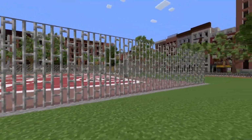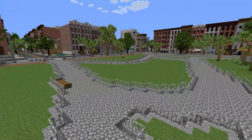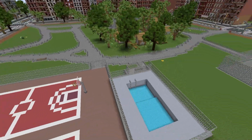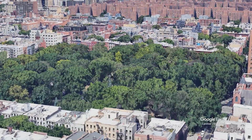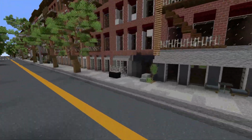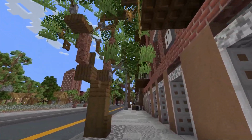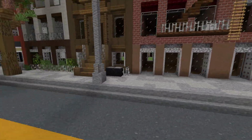I don't really know what I want to do with these iron fences yet. They are a little bit bland, but we'll see. Obviously, I have to add lots of trees in here. Lots and lots of trees. I want it to be very, very green. But some of the work that I've done is down on street level. So once you walk along here, you can see there's a lot more trees and it feels a lot more like New York. Well, less so this part.